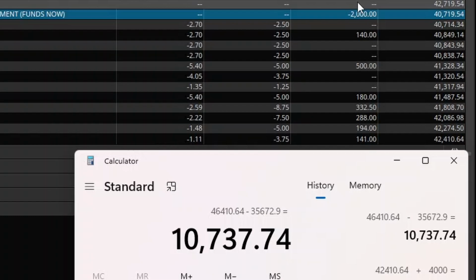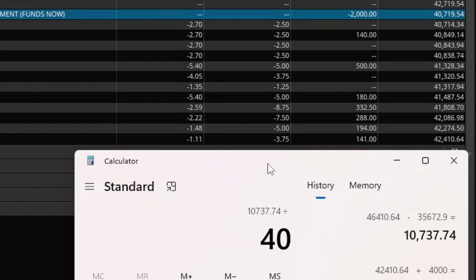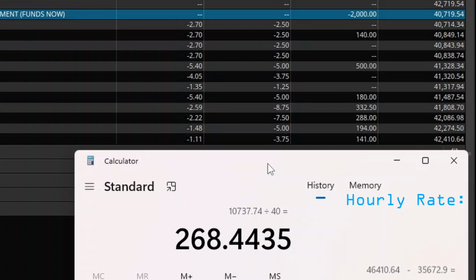So that I'm pretty happy with. And I'm hoping that we continue this because lately when I celebrate the big wins, the market makes me humble the following week. So hopefully we can avoid that next week and continue the trend that we have. So something relatable, divide that by a 40-hour work week. That would have been an hourly rate of $268.44.